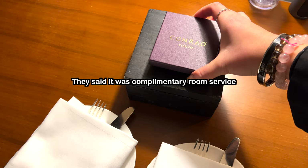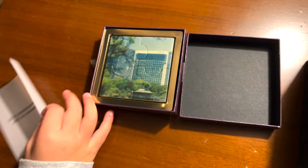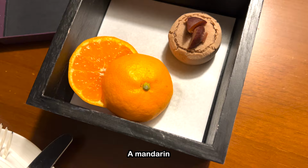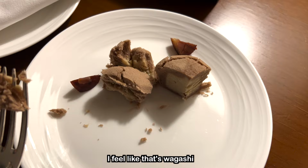They said it was complimentary room service. Okay guys, it says stay inspired and indulge yourself with our homemade chocolate. Okay. Oh my goodness, it's a puzzle. Look. Ta-da. Ooh, a mandarin and a... Oh, it's not a cookie. I feel like that's like wagashi.